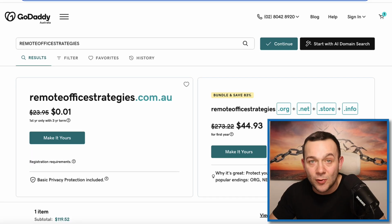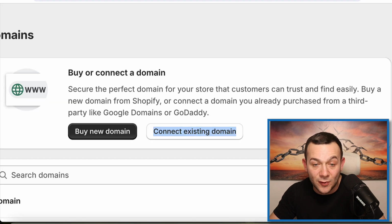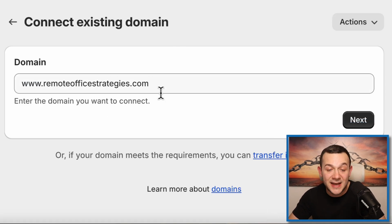Once you've purchased that domain, it is super easy to connect it to your Shopify store. You can simply click onto where it says add a custom domain on Shopify, then go over to where it says add domain, and click onto where it says connect an existing domain that you would have purchased from GoDaddy. And once you've done that, guys, you simply want to paste it in, click onto next, so that you can connect your existing domain to your Shopify store, giving it a much more professional look.